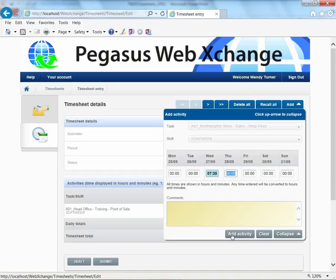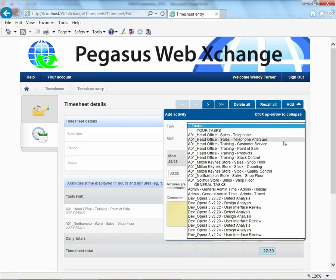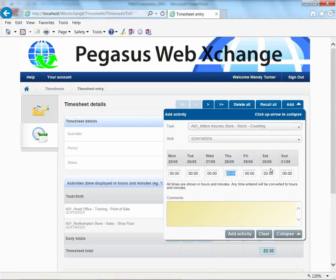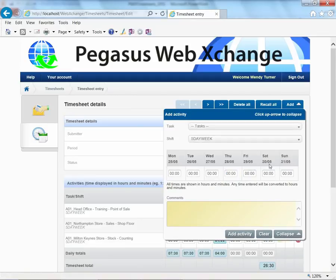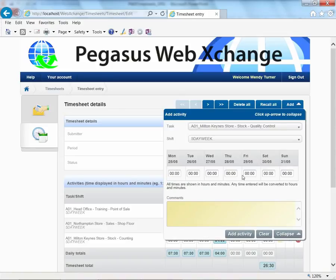On Thursday, she went to the Milton Keynes store. So I'll add another activity. This task will be stock counting at the Milton Keynes store. She spent the morning doing that, so that's 4 hours. And then in the afternoon, she went through the stock to check the quality of the stock in the storeroom. So again, this was at the Milton Keynes store, stock quality control. And she spent 3.5 hours doing that.